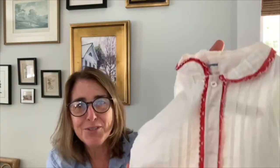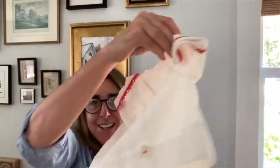Just like this little shirt. It's just so cute. Handmade. It's got a little label in there. Got buttons on the back. And just simply adorable. So I got that. And I think these were 50 cents each because they were part of that 50% off sale.